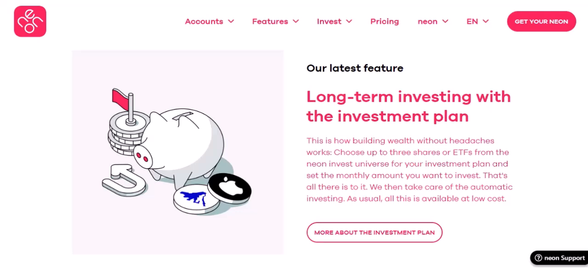Do you crave a touch of luxury in your banking experience? Then Neon Metal might just be your calling. For a monthly fee of 15 Swiss francs, roughly $16.50, you get the same benefits as Neon Free and Green, but with a sleek metal card that screams sophistication.